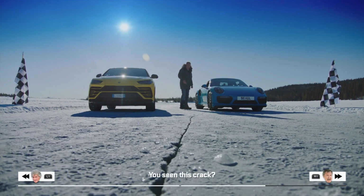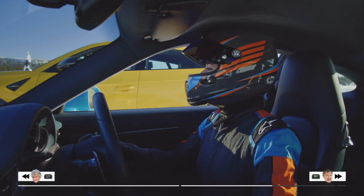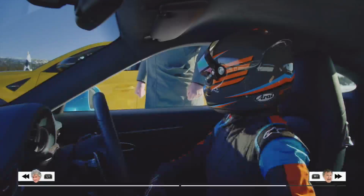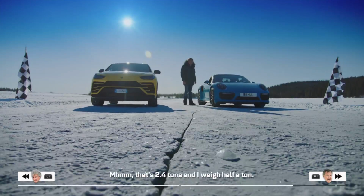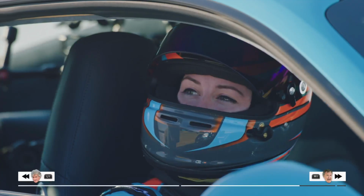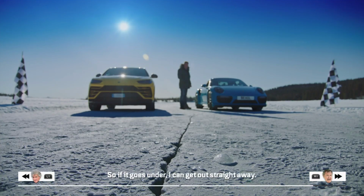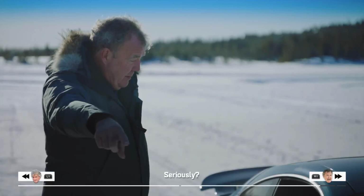Have you seen this crack? I hadn't noticed that before. Look at the state of this. You're the heavier car, aren't you? That's 2.4 tons, and I weigh half a ton. Are you not worried about that? I haven't got my seatbelt on, so if it goes under, I can get out straight away. Seriously? Yep.